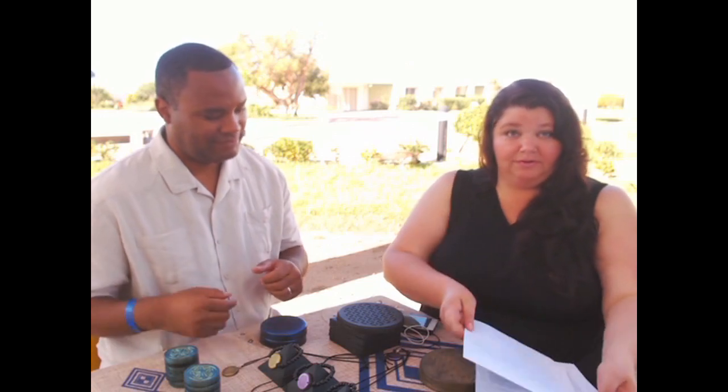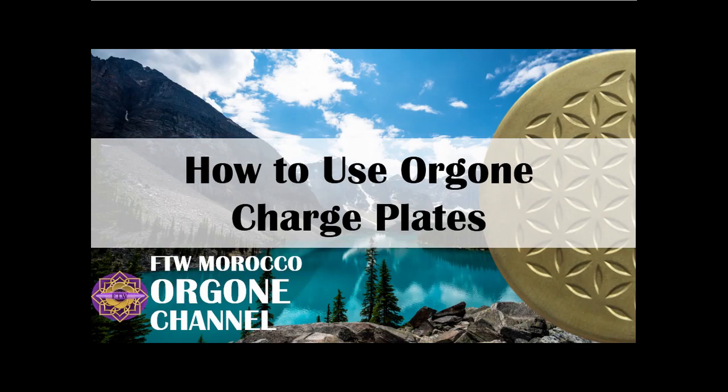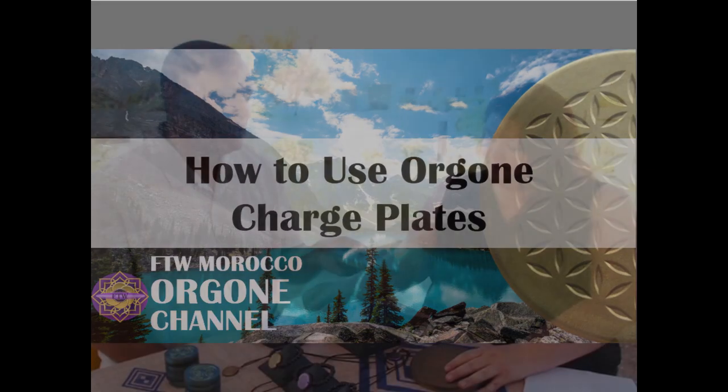How do I use the charge plates? We get this question a lot because they're interesting. They have many different uses. So how do you use them? Okay, so charge plates, the way they're designed, the field comes up from the plate and below the plate, but you can have it in your living room or on the counter in your kitchen, so you can put fruits and vegetables on top of it.